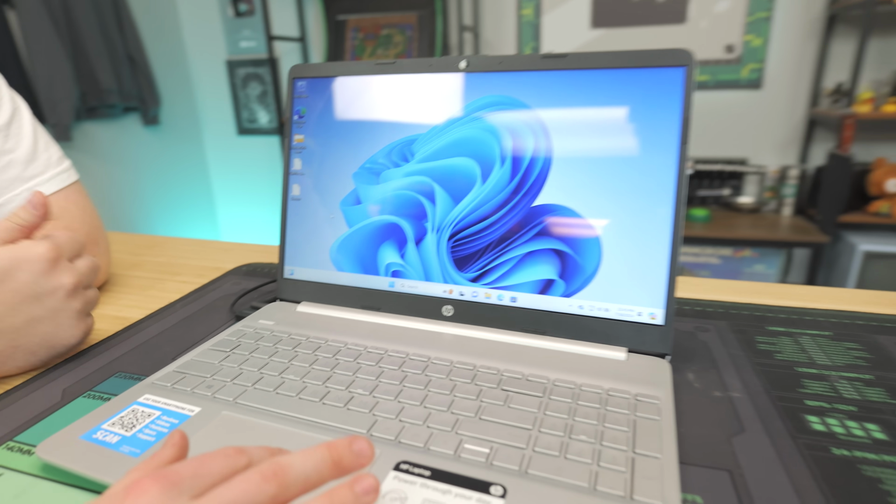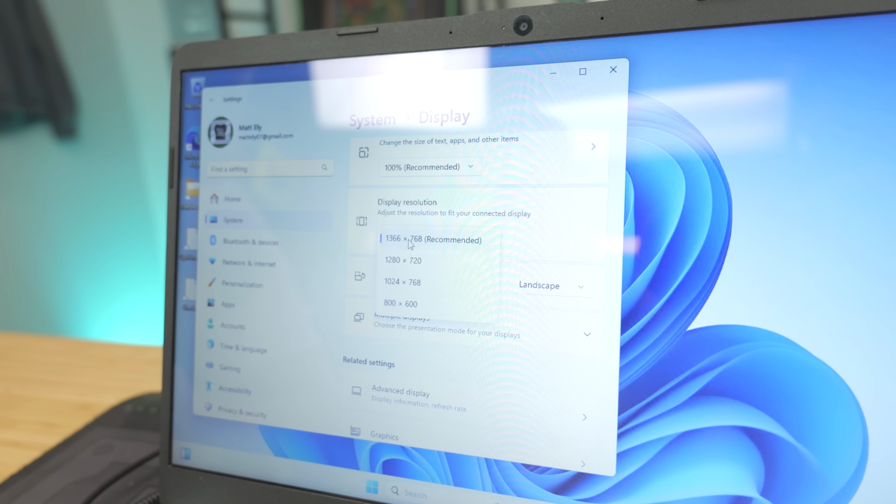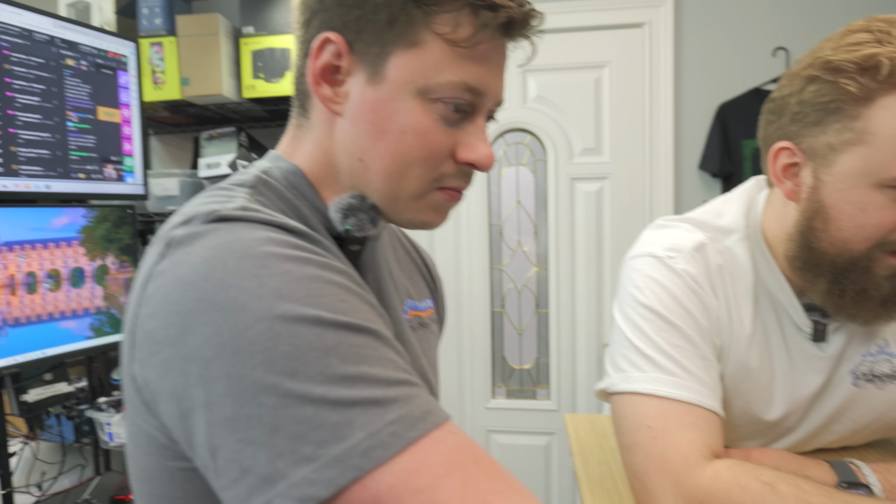And I guess we're gonna verify the specs. Let's Task Manager it. So the screen is 1366 by 768. Ew, that's not ideal for a 15.6-inch laptop, 720p. A little under 1080p for sure. We're just at 60 hertz.